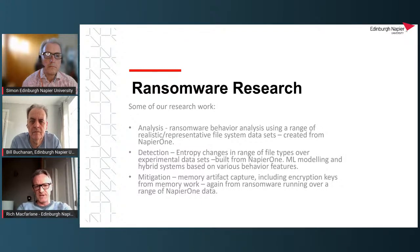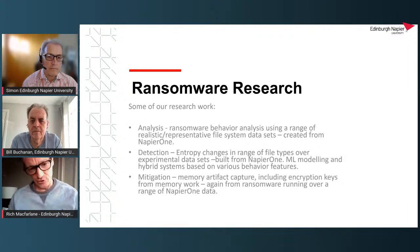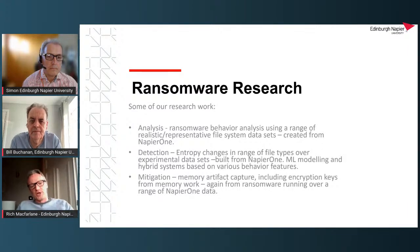We're looking into machine learning modeling, hybrid systems as well for detection. So looking at various features, looking at memory artifacts. So we've got several pieces of work around that area at the moment. And hybrid does look like the best idea, even if it's hybrid machine learning. So some of the most recent research is using multi-layered and hybrid machine learning.